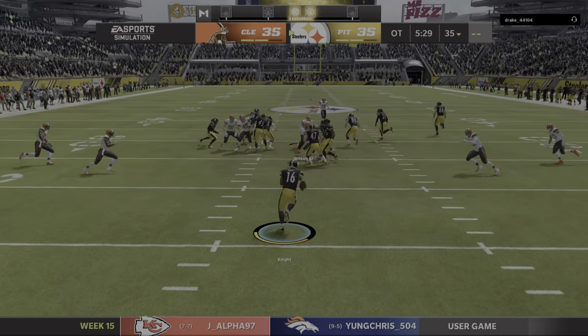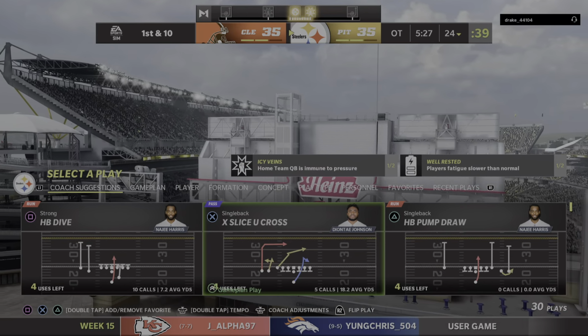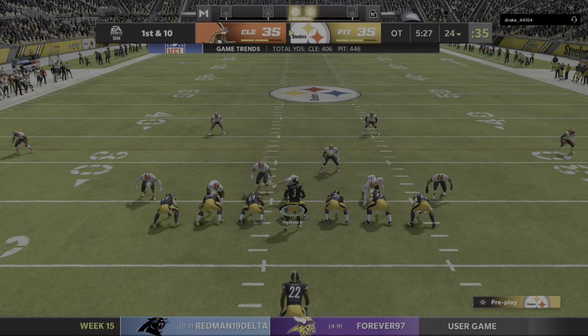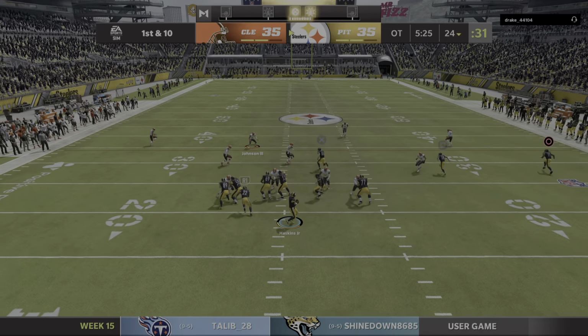From the 6. And he brings us out past the 20 to the 24. The Steeler offense here about ready for their next drive. They control their own destiny here. They have the football in overtime. Obviously, a touchdown would win it.